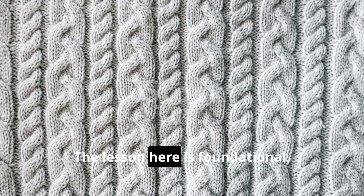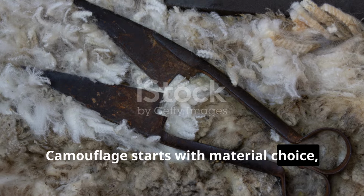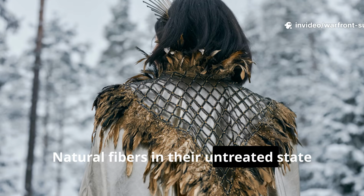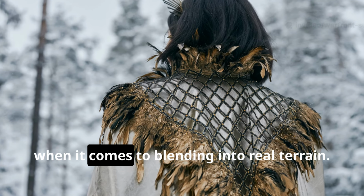The lesson here is foundational. Camouflage starts with material choice, not patterns. Natural fibres in their untreated state still outperform most modern winter gear when it comes to blending into real terrain.